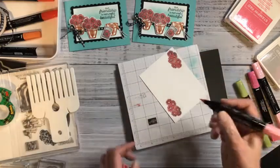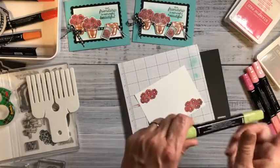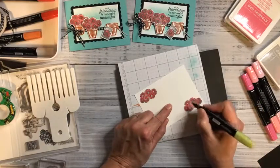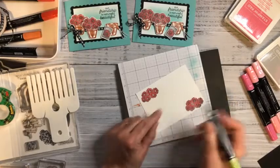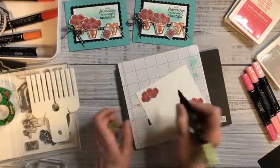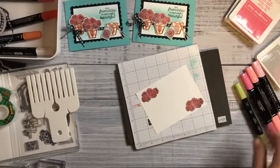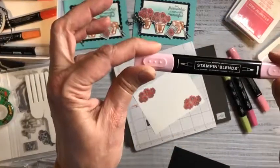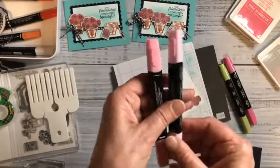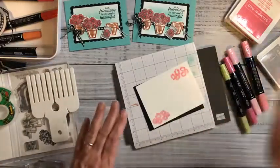All right, so I can add my Granny Apple green centers now. All right. Are you using markers, or the markers you are using? Oh yes, these are our Stampin' Blends, and they are an alcohol marker, and they come in combo packs. So they come with a light and a dark in a combo pack. I love, love, love them.